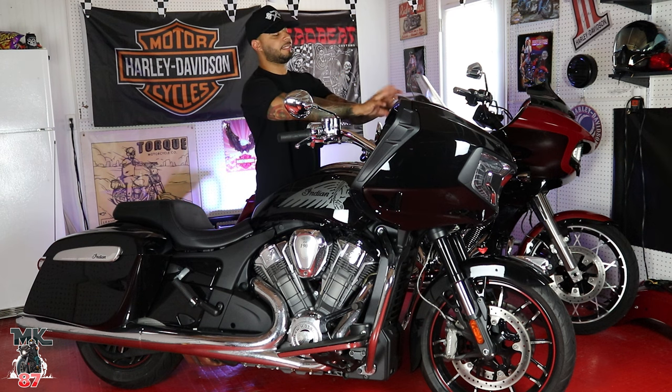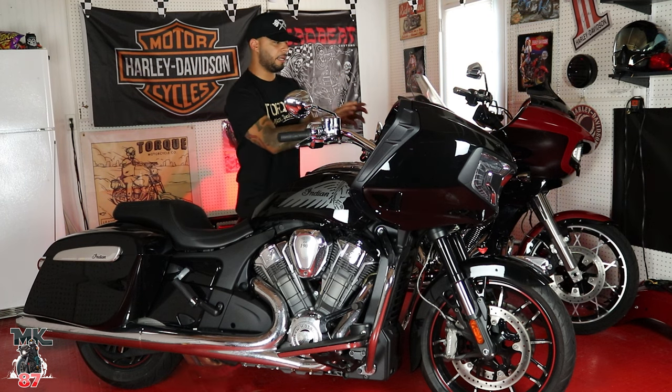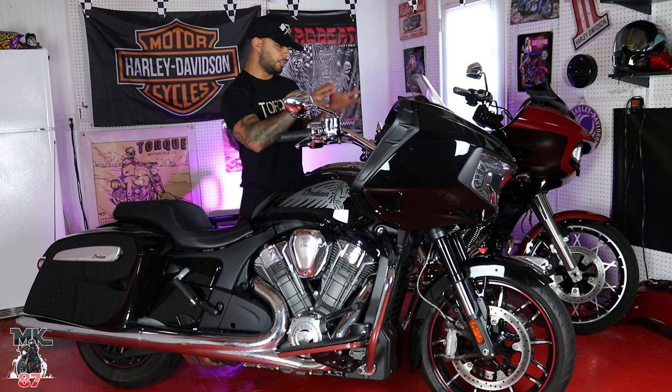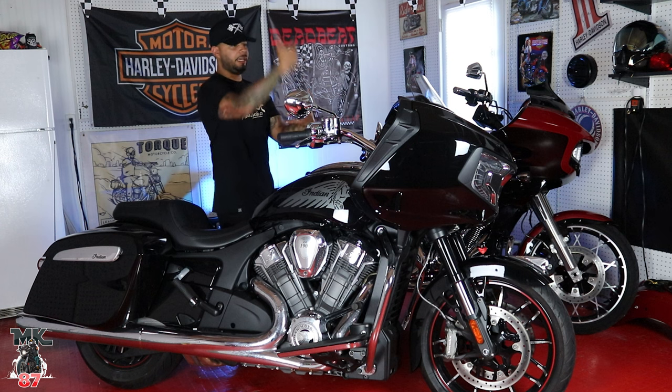I like the gauges on top right here. I think the gauges, where they're located, look awesome. I really like the way Indian designed their whole infotainment system right here. It just looks really nice. It's dead on your face, easy to read.